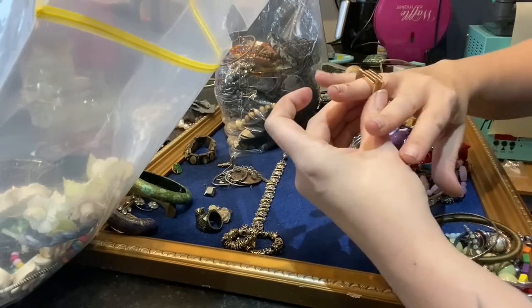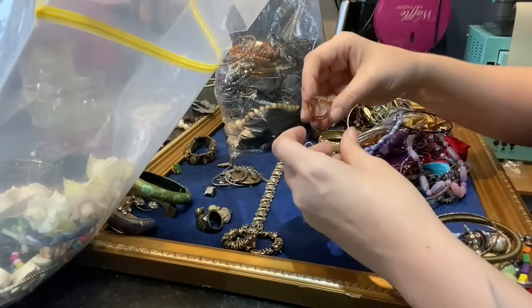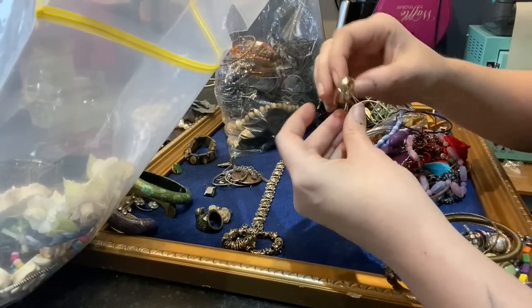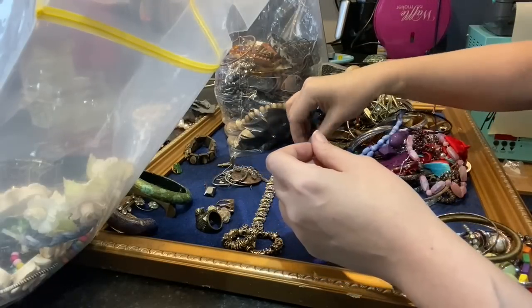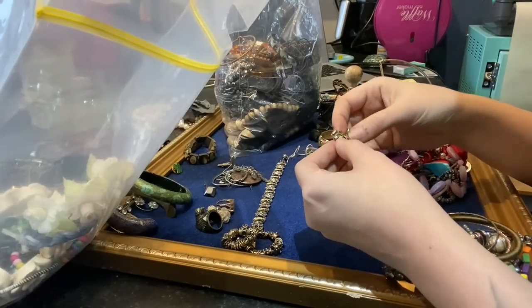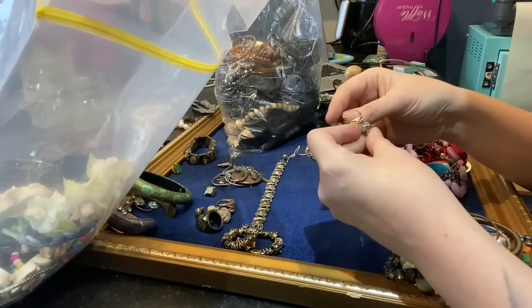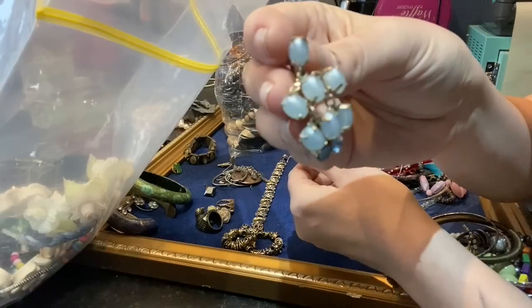No marks on them. I was hoping that might be a Swarovski or something. That's kind of groovy though. I might sell that just because it's a bit of an odd one, maybe. No, probably not actually. Just won't get round to it. Signed Sarah Coventry, I think it says, or maybe not. That's quite a nice earring though, look at that.